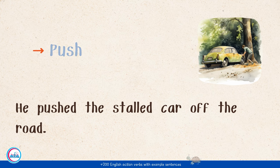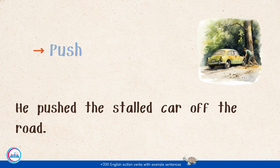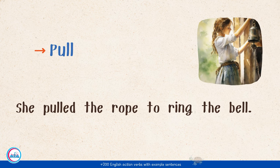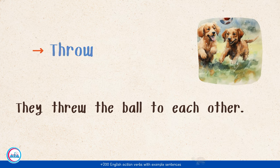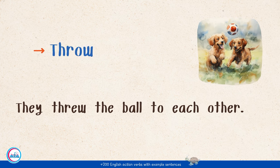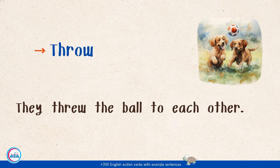Push. He pushed the stalled car off the road. Pull. She pulled the rope to ring the bell. Throw. They threw the ball to each other.